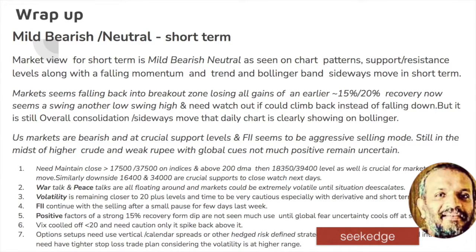I hope it helps you frame your own view also, based on all this study that we have done on the price, momentum, trend, volatility, and all of this. That should also give you a clue on what trade plan you can make for the next day.